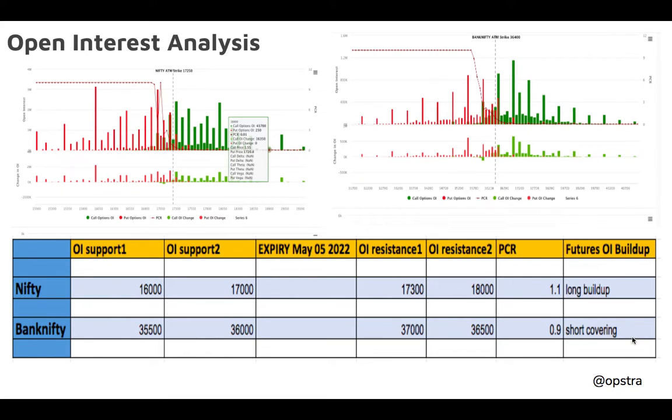So overall this is the picture of the open interest analysis, which, as I said, may not be as accurate as on the other days, because trading is just going to happen for the first time tomorrow and Friday.